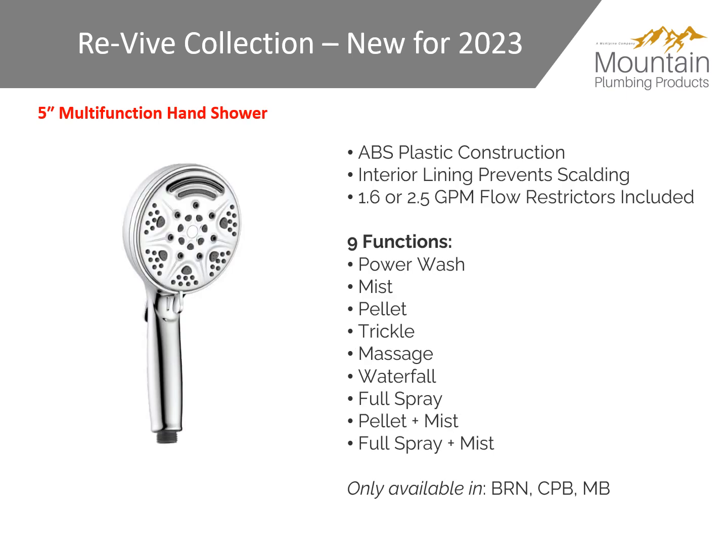So here we have the 5-inch multifunction hand shower. It features 9 functions. So you got power wash, mist, pellet, trickle, massage, waterfall, full spray, pellet and mist, and then full spray and mist. So a lot of different options there.